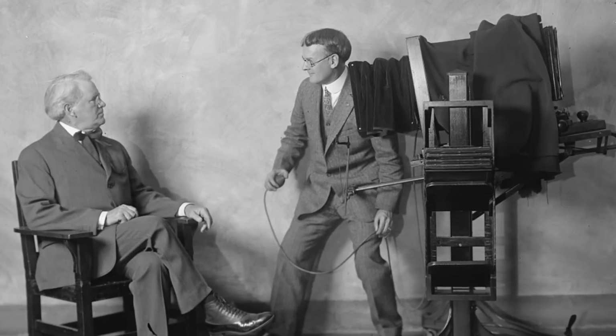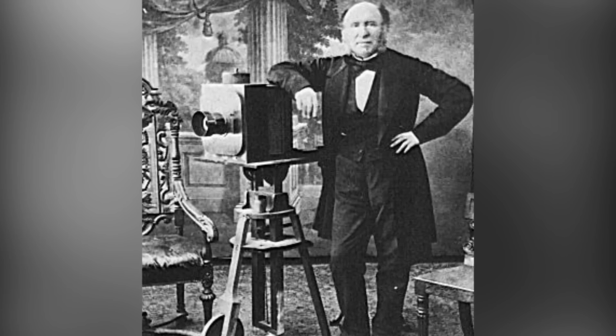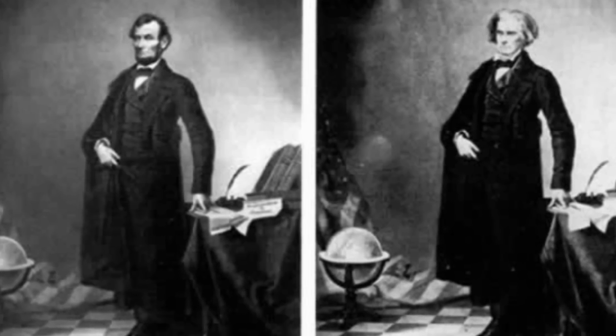Photographs have been altered since photography's inception. Whether for profit or propaganda, images have been and will continue to be used for the benefit of less than scrupulous individuals.